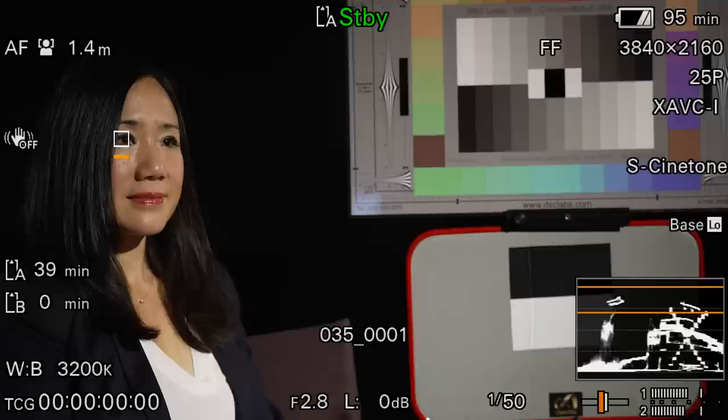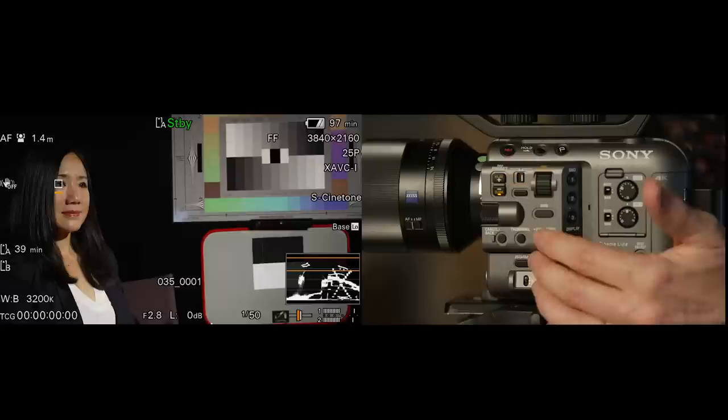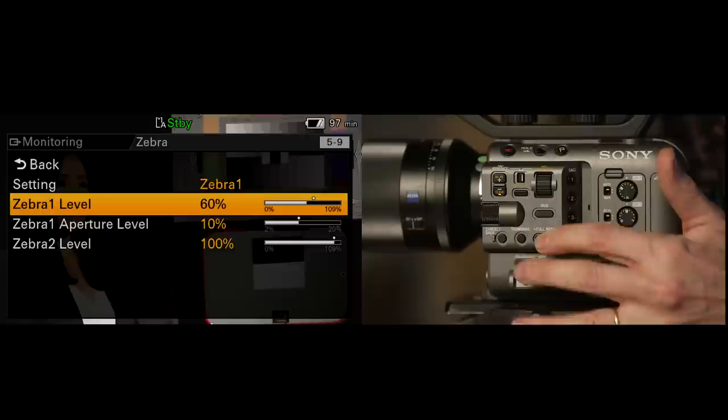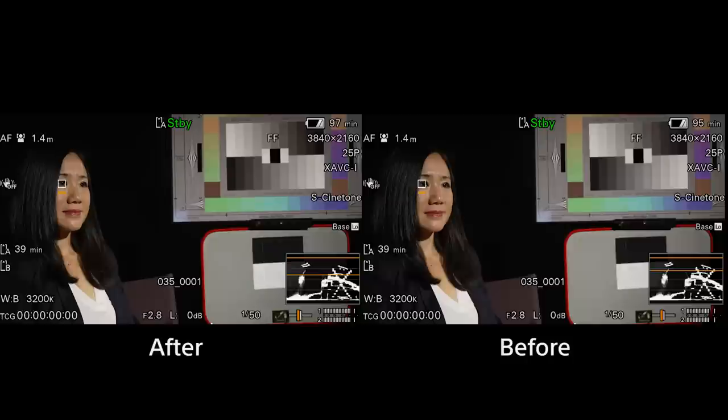It's below 70%. So when we're using S-Cinetone, you might want to change your zebra 1 to 60% and use that. So I'm going to do that. Press and hold the menu button. And let's go back to my monitoring settings. Down here we have zebra 1, 60%. Okay. And now we can see that Christie's face is just touching that lower orange line, and on her face in the viewfinder, I have zebras just starting to appear. And that's going to give you a really nice exposure.